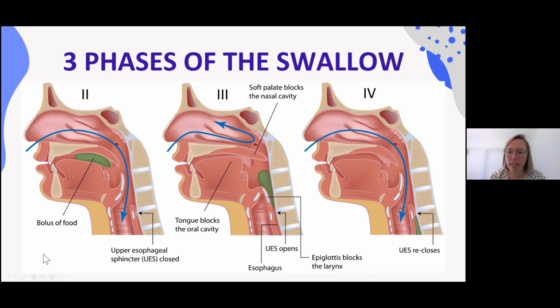We don't want any residue hanging around that area because as soon as we breathe in after we swallow, that can get sucked down into the airway. Because when we swallow at this point, we actually stop breathing for about a second, to make sure that the airway is really closed off and safe.